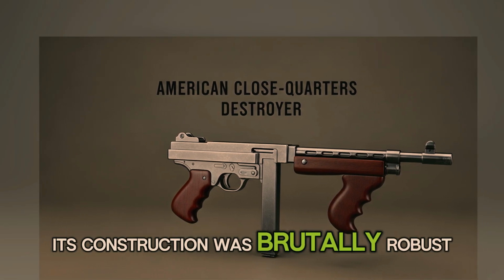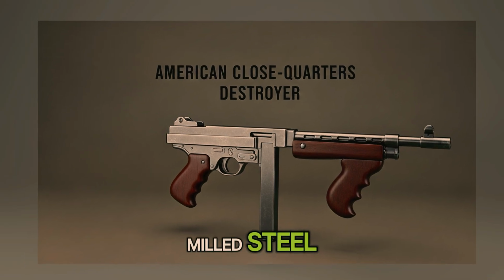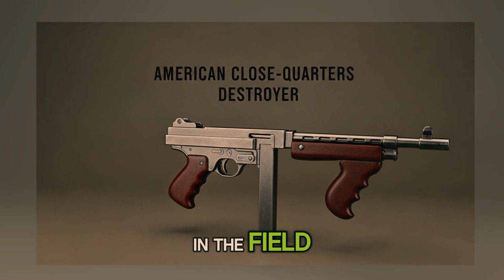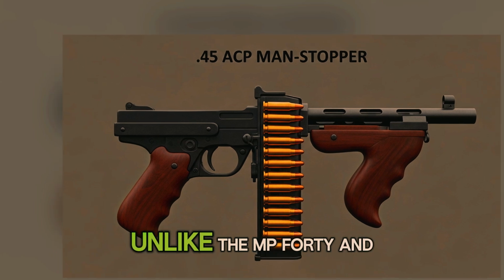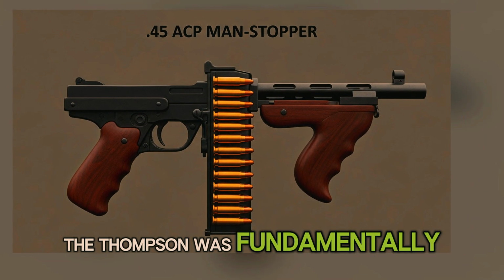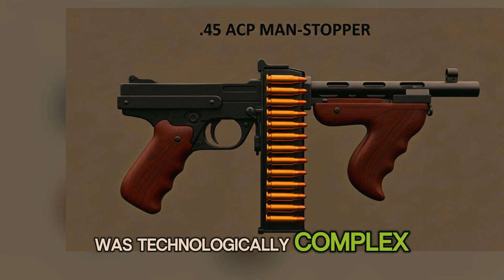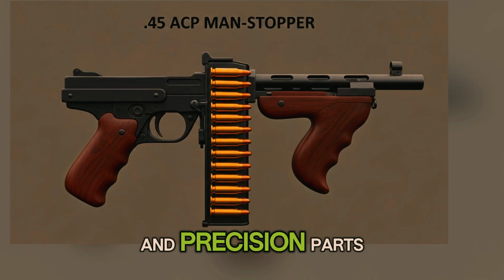Its construction was brutally robust, built entirely from heavy, precision-milled steel, making it exceptionally reliable and highly durable, capable of taking immense punishment in the field, particularly in the unforgiving jungle environments of the Pacific. Unlike the MP40 and PPSh-41, the Thompson was fundamentally a product of pre-war thinking. The early M1928 model was technologically complex and required dozens of labor-intensive machining steps and precision parts.